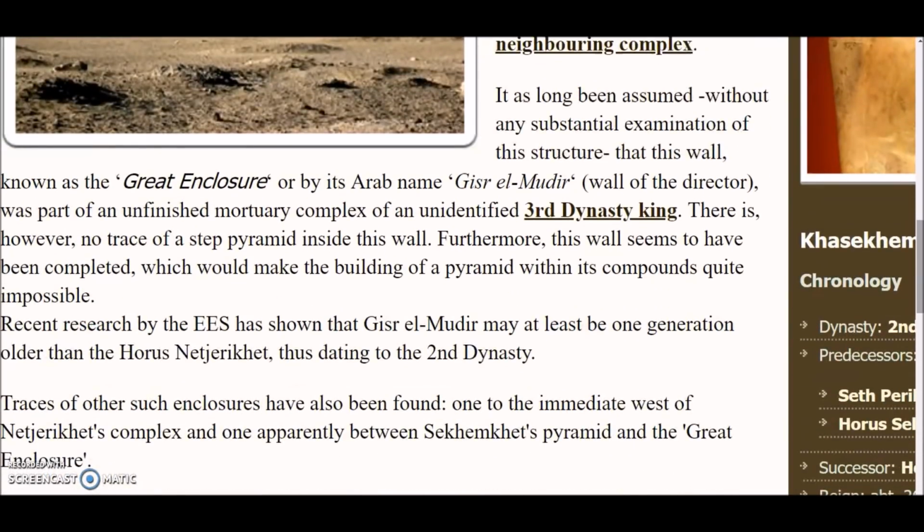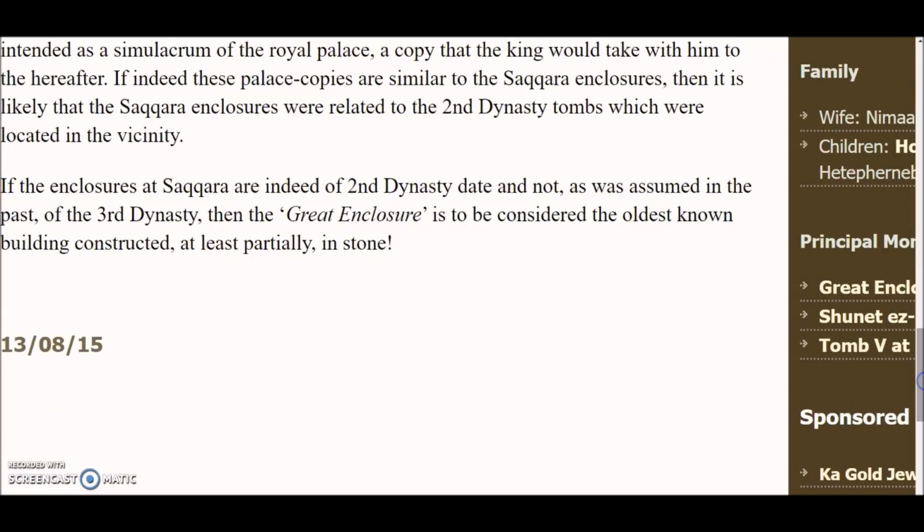There is, however, no trace of a step pyramid inside this wall. Furthermore, this wall seems to have been completed, which would make the building of a pyramid within its compounds quite impossible. It finishes up here: if the enclosure at Saqqara is indeed of the second dynasty date and not, as assumed in the past, of the third dynasty, then the Great Enclosure is to be considered one of the oldest known buildings constructed, at least partially in stone.